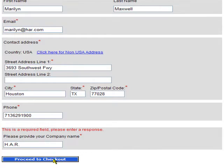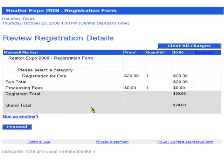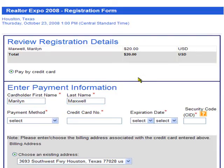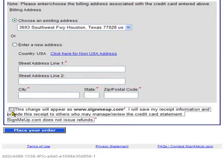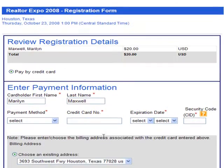And then click proceed to checkout. This screen shows you the registration details and the total price due. Click proceed and simply fill in all the payment information. Check the box to signify that you understand the charge will appear from signmeup.com. Then click the place your order button, and that's it. You're registered and then ready to go to the event.